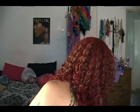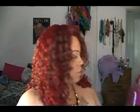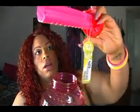Oh, she sent me one of these bottles for your water and stuff. It's got the easy freeze. This right here keeps your drink cold. You put this in the freezer. But yeah, I was telling her I was looking for one of these at Walmart. Thank you.